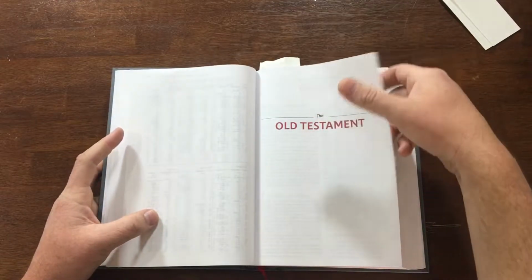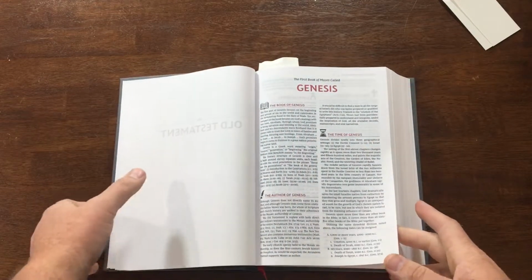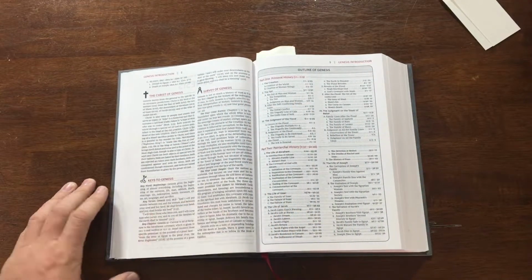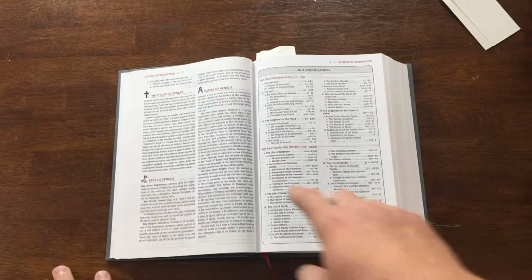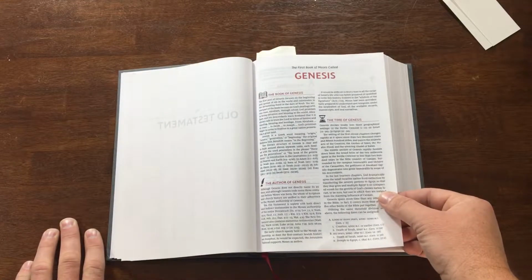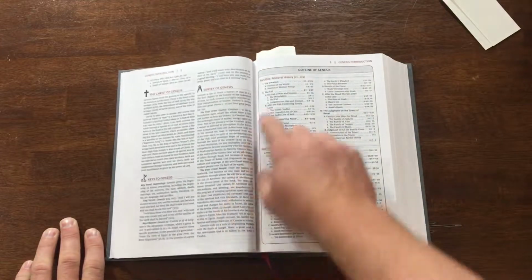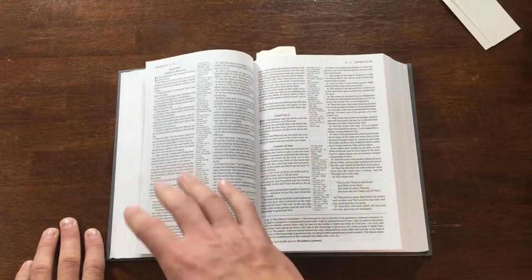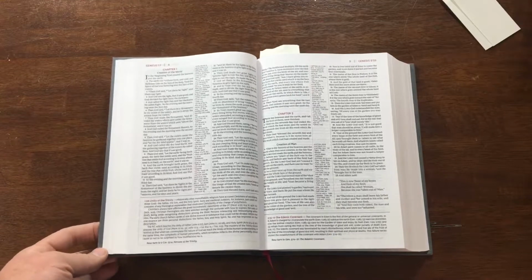Okay, and we get into the text. So there are book introductions. The book introductions give you information like who wrote it. That's super important, right? Who wrote it and who it was written to. Sometimes why, what time, like when in history it was written, what was going on, and it'll give you a basic outline. That's important information as you're studying a book of the Bible, which I suggest and recommend to do.